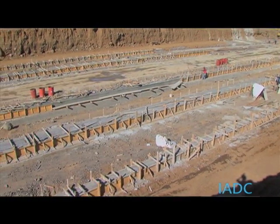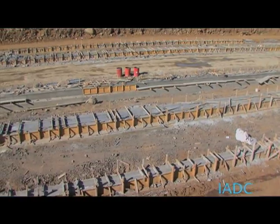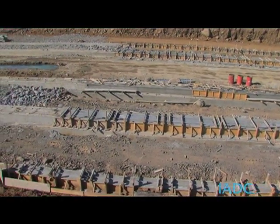The first phase of the backfilling process, the first material we put in, is a mechanized process because it's something that we can produce in the concrete plant.